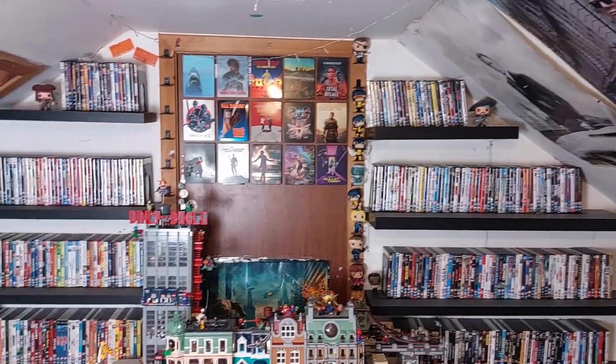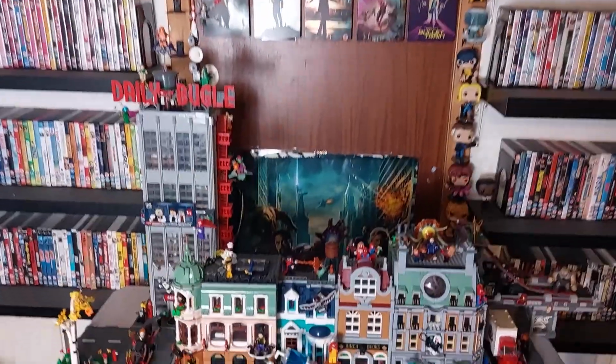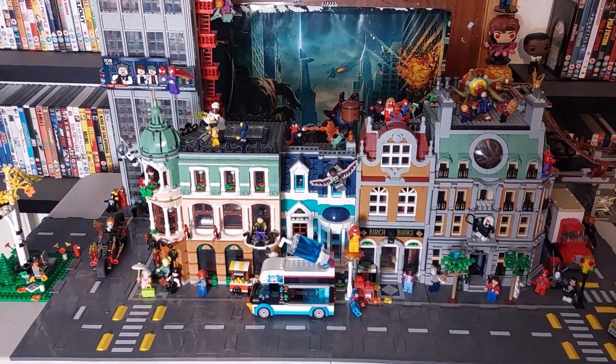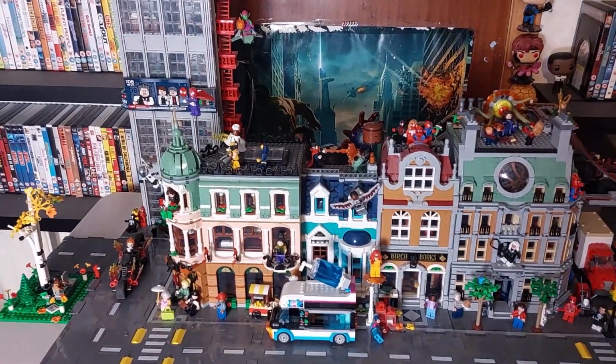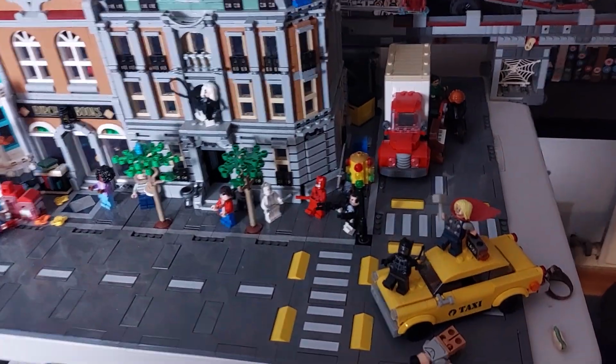This is the other side of the loft. But before that, let's actually talk about this. So this is my, what am I calling this now? What was it? My Lego Marvel City. Yeah, that's the one. It's taken some time to get this, so can I give you a good look around it?